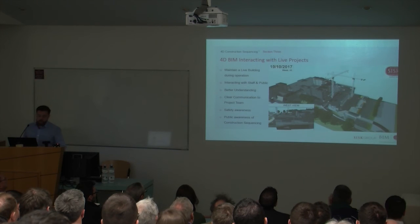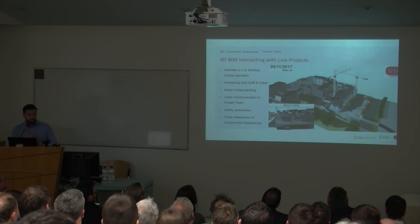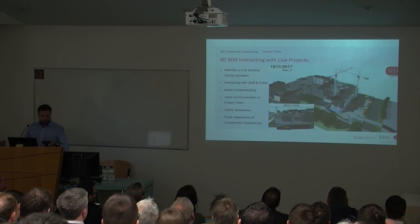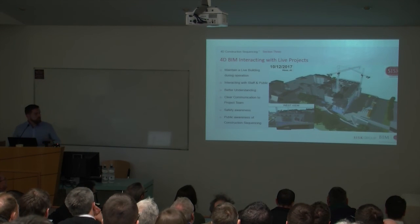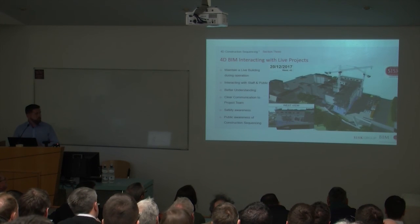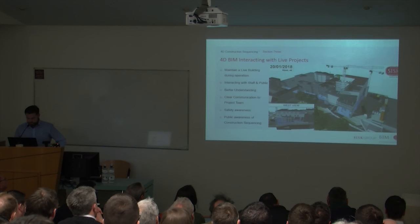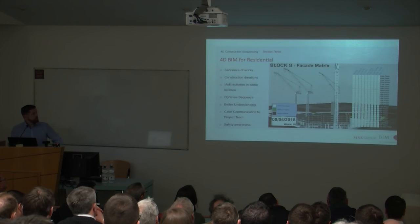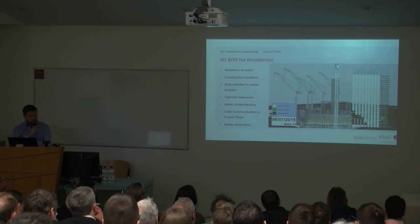So better understanding, clear communication, safety awareness, public awareness. So then this again will be showing your safety inductions to your site team, telling the lads, look, this is where the construction sequence is going to be for the next couple of weeks, and this gives confidence to the client again to really show how we're going to go about constructing the building. So then this here would be Wembley Parade in London.